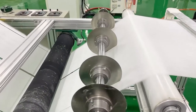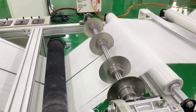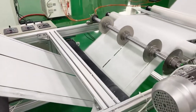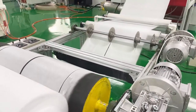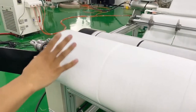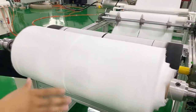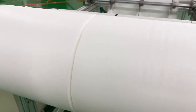This one is 460. And we also can do 60 and 1,600. We have different size. It can be adjusted. Here, at the ending of this part is the final product, metal blue. This is the key material for making a new mask.